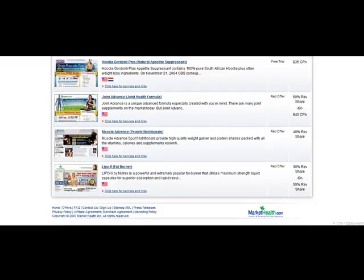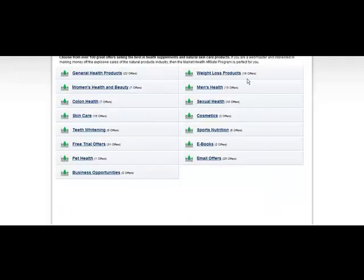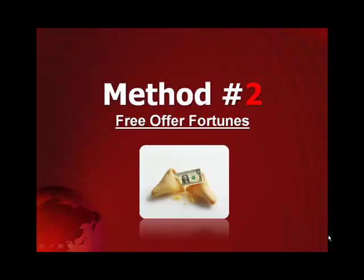Okay, so that wraps up the physical products pimp method. Method number two, free offer fortunes.